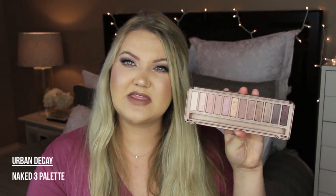So if you guys are too and you saw that palette and you were drawn, like I was drawn to the rosy matte shade on the right end, I think it's called Lethal maybe, I was like, what can I do to kind of create that? So I use this one.